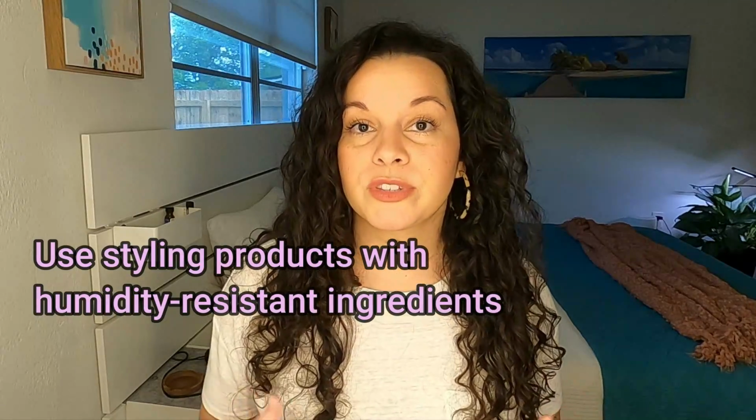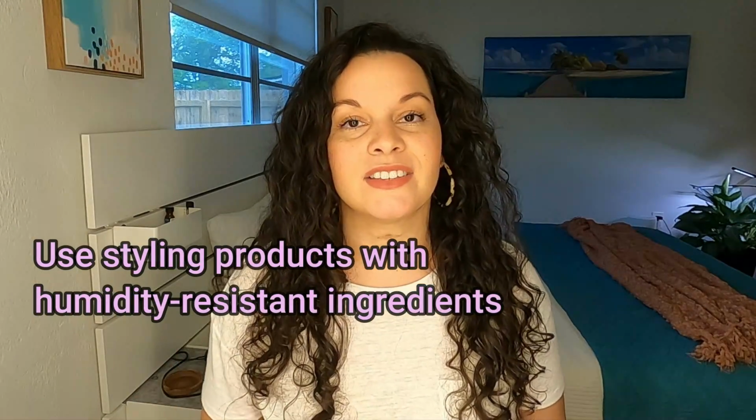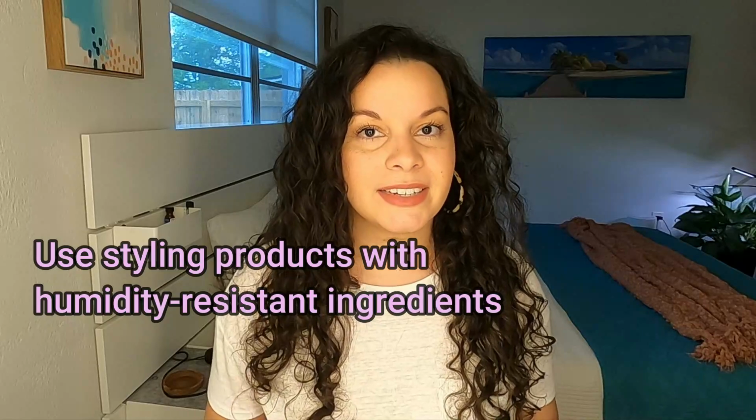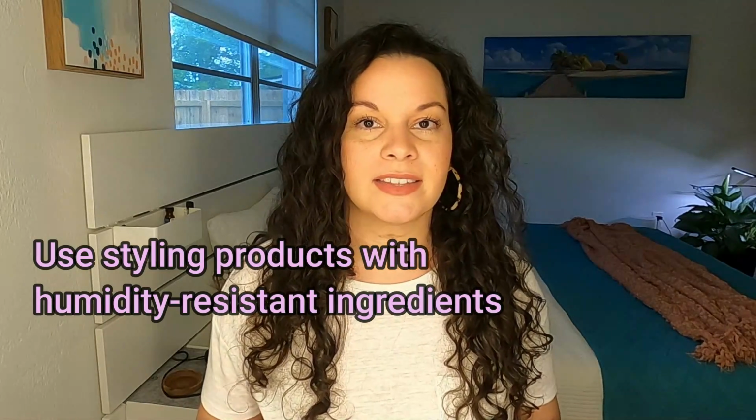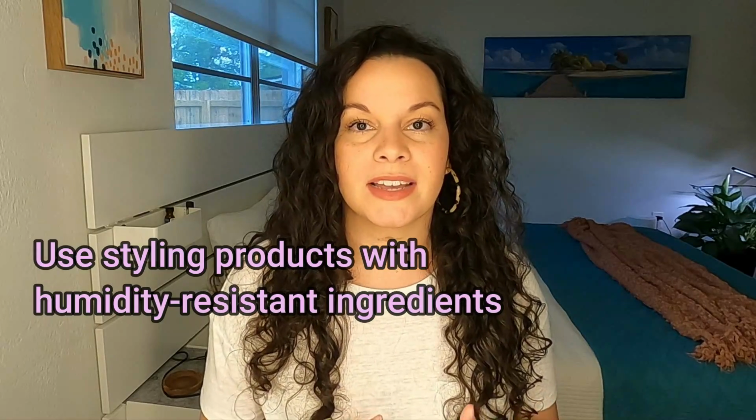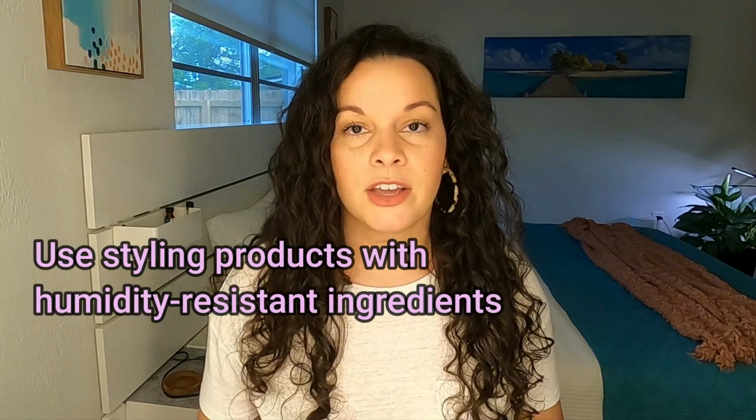Now I'm going to start off with the most important tip, number 1, and that is to use styling products that have humidity resistant ingredients in them. This is the biggest one. If you just make one change or if something has the biggest impact, it's going to be this. Humidity resistant ingredients are really key to preventing that frizz that you usually get when it's humid outside. The way that these ingredients work is they form a barrier on the hair called a film that blocks the humidity from entering and swelling the hair, and thus allows it to hold its definition for much longer.